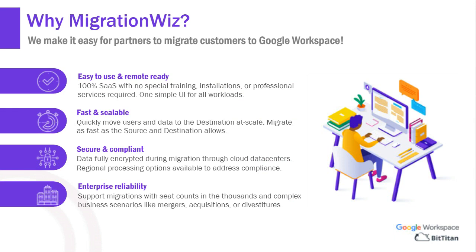And it's very, very easy to use. It's 100% SaaS. There's no special training, certifications, or installations required of any kind. You can simply pick up the tool, use the easy-to-use UI, and start your first project. It's really fast and scalable. We have capabilities of migrating hundreds, thousands of mailboxes at a time. We will, on the back end, spin up more instances, more servers on your behalf to make sure that we've got the right horsepower to power your migration. We can migrate terabytes of data in a day.